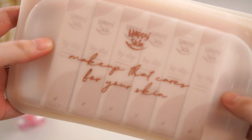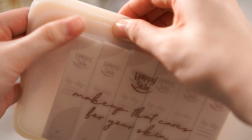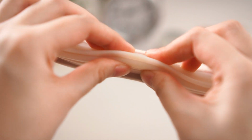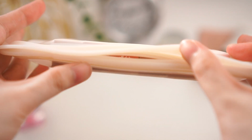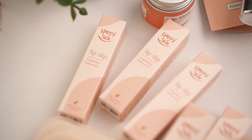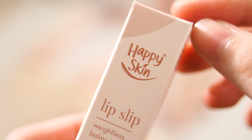I bought a set, all six shades from Shopee, and they come in this beige jelly pouch, which, in my opinion, doesn't really fit all the lip slips that well, and they open really easily even when you don't mean to. So I don't really see myself using this in the future. Sorry, Happy Skin.